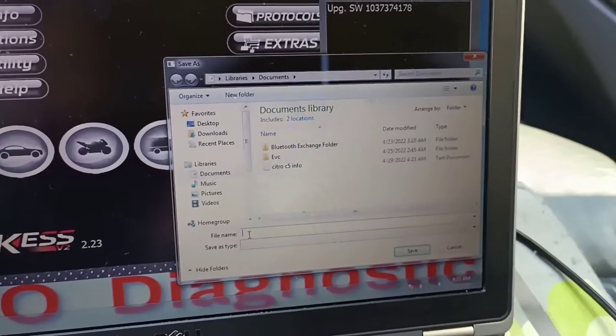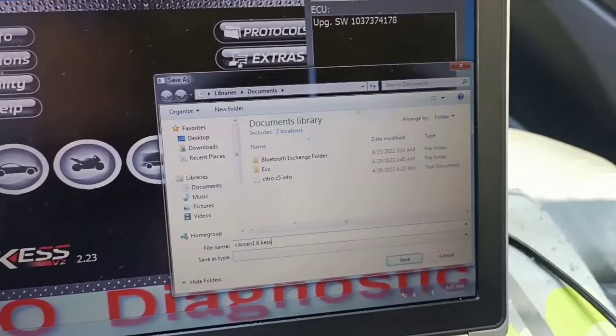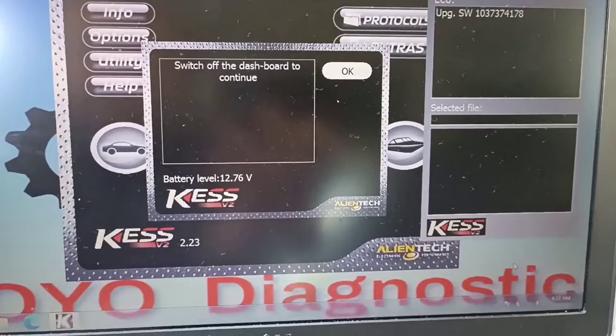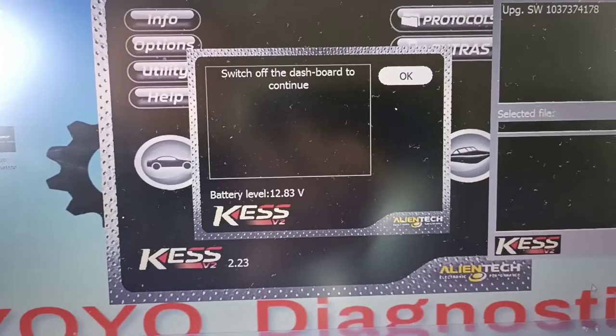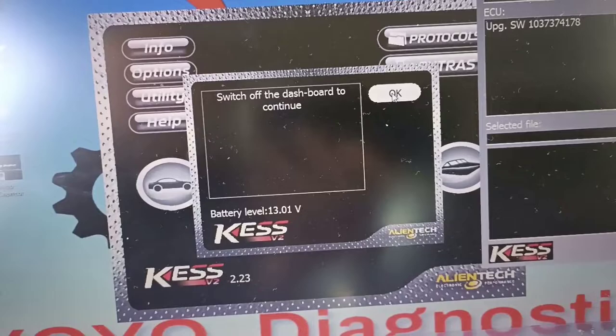Okay, I will put the name here. It's 1.6 and we'll make Kess with Kess reading. You'll notice also the voltage jumped to 12.8. And this car takes a lot of power from the battery. Look, 13.05. Okay, it's complete.